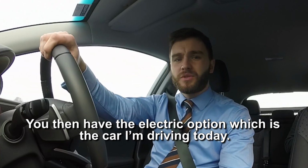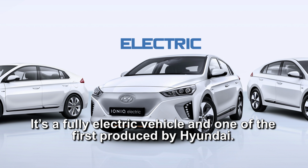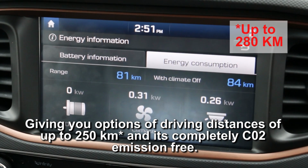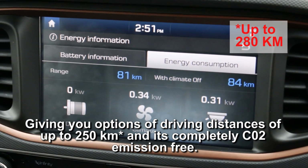You've then got the electric option, which is the car I'm driving today. That's a fully electric vehicle and one of the first produced by Hyundai. Gives you the option of driving distances of up to 250 kilometers and is completely CO2 emission free.